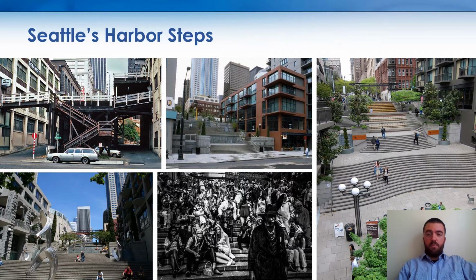As shown in the previous slide, Seattle's Harbor Steps is identified in the plan as inspiration for how to reimagine the Ames Center Plaza. The Harbor Steps project was developed in phases between 1994 to 2000 and included delivery of a public space consisting of a series of steps and plaza landings that serve both as a pedestrian travelway and passive space, as well as event space and a public art venue.